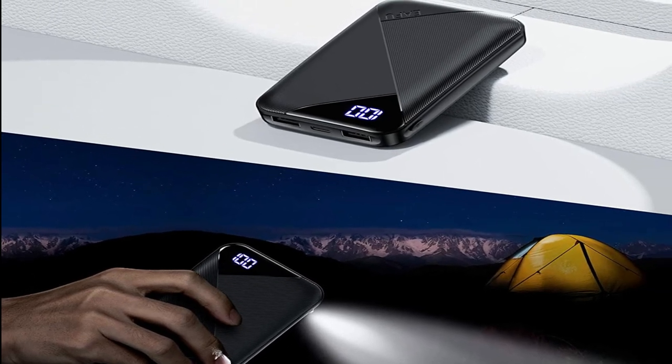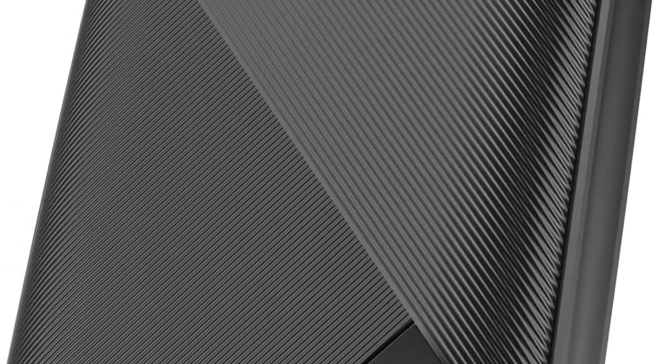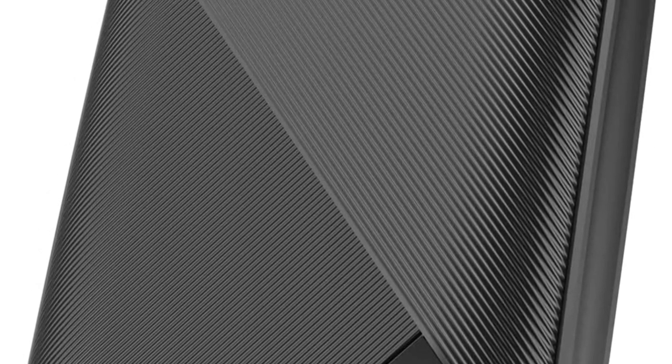a plus. The power bank also has a built-in flashlight feature which can be useful in certain situations. Overall, the product appears to be a reliable and convenient option for those in need of a portable charger.